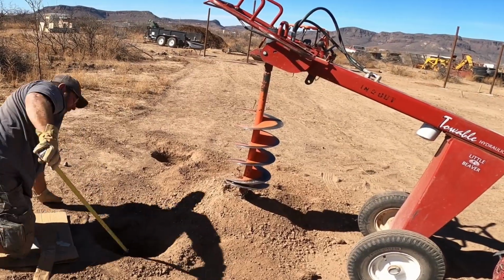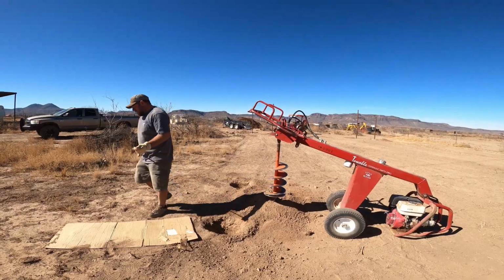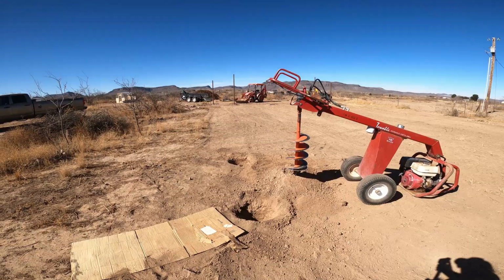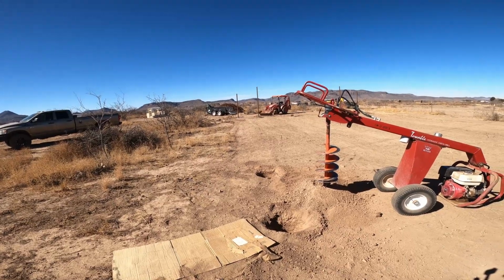We're making it consistently 30 now. Yes, that's awesome. This sitting on the ground is 30. Okay, so we're going down about 30 inches with the auger. We were hoping to get down to 36, but you know, 30, that's a pretty good depth that we don't have to dig by hand.